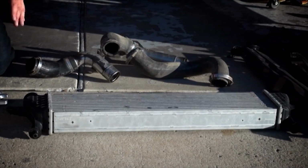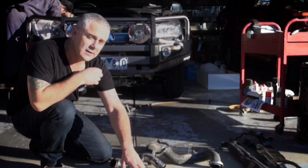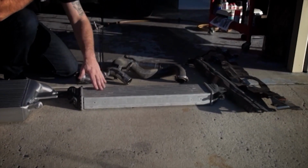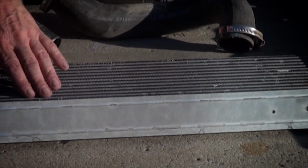The nature of this core, because it's so thin in construction, it's damaged really easily by stones or any debris hitting the front of the vehicle. In an off-road situation, you can see clearly here the dents in the tubes, and really they're caused by a very minor hit.